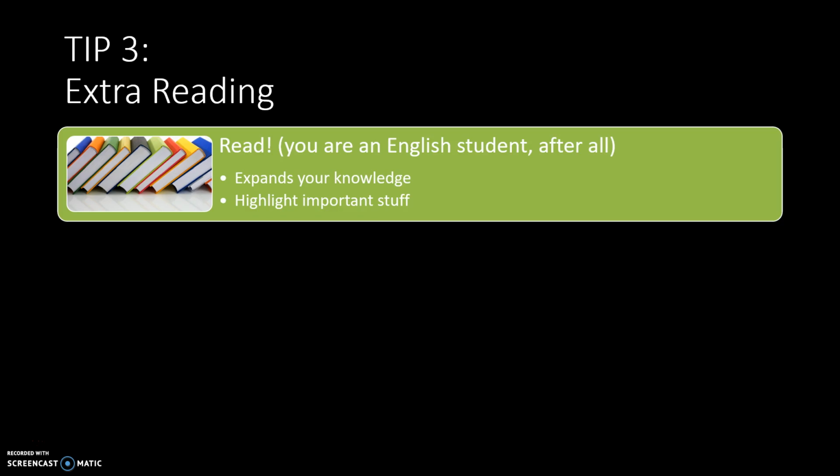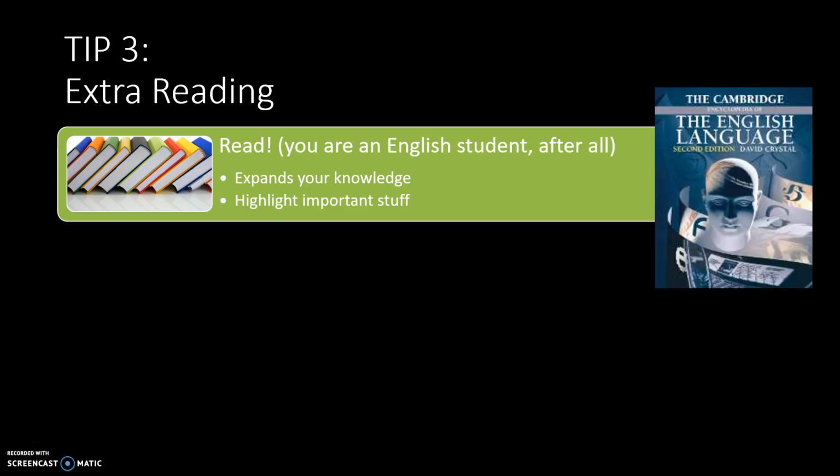But I have found that highlighting really helps me, because when I open the book I can see, oh yes, these are the bits that are really important to remember.